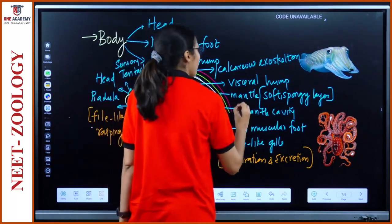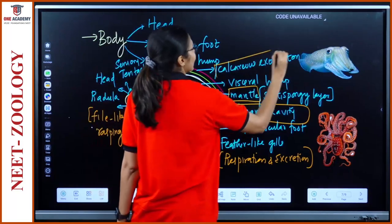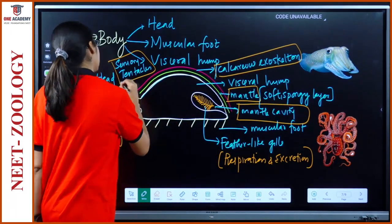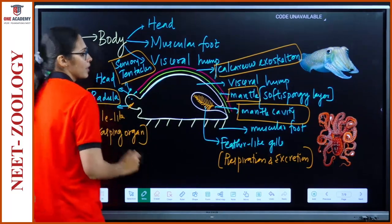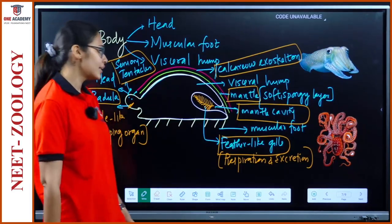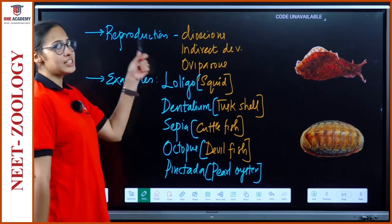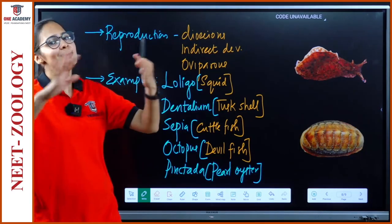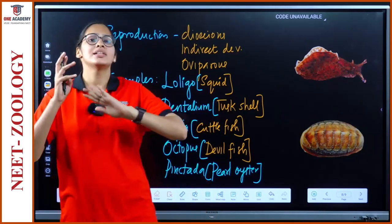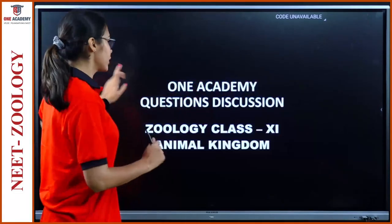Then they have a mantle cavity, calcareous exoskeleton, sensory tentacles, radula, feather-like gills, all these things. Next is reproduction. They are dioecious, indirect, oviparous, and the famous examples. I hope you got a good idea regarding this topic. Now, let's see some questions from the same topic. So here come the questions.